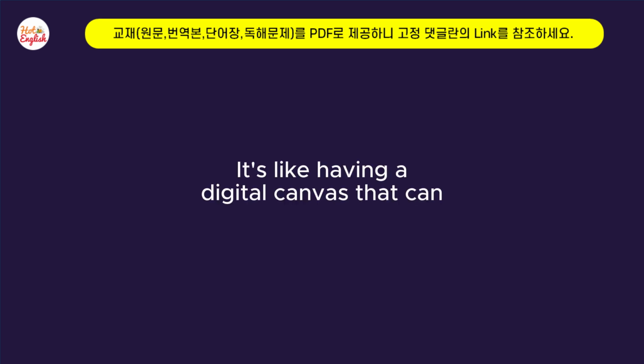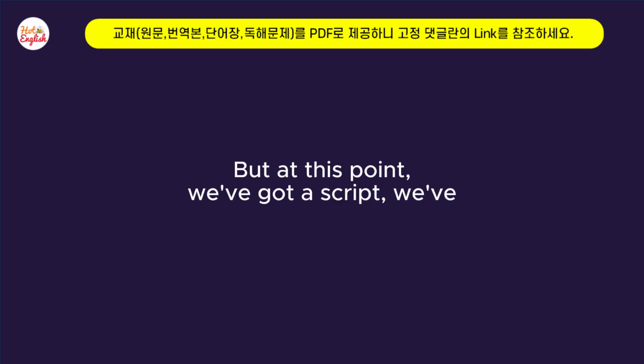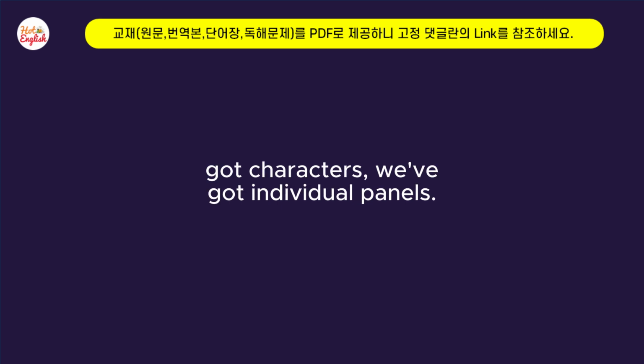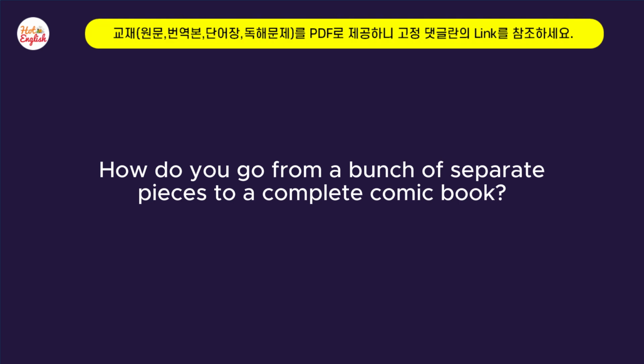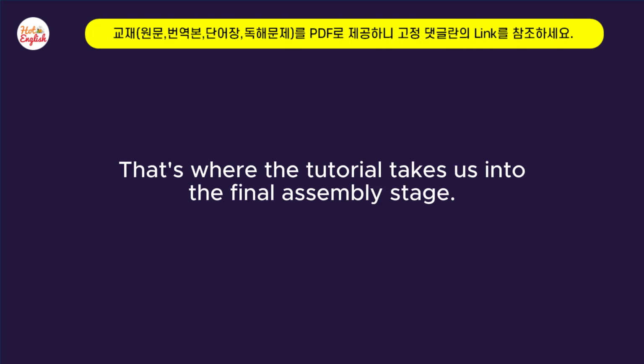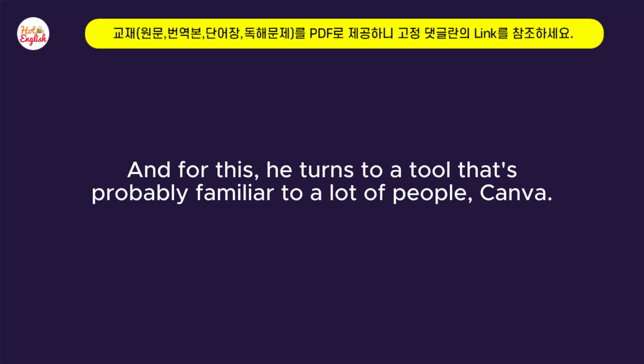It's like having a digital canvas that can infinitely expand to accommodate your ideas. Pretty much. But at this point, we've got a script, we've got characters, we've got individual panels. Now what happens next? How do you go from a bunch of separate pieces to a complete comic book? That's where the tutorial takes us into the final assembly stage. Okay. And for this, he turns to a tool that's probably familiar to a lot of people, Canva.